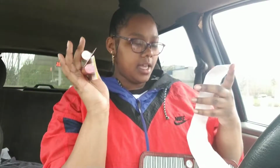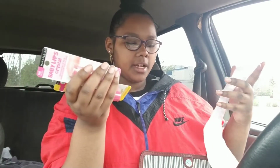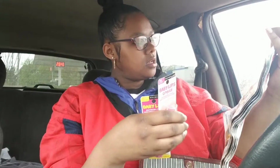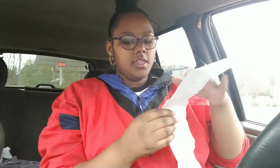And then for these I paid $1.66. I used a $2 off Maybelline New York manufacturer coupon that's actually in your app, and I used the $6 extra buck I had got earlier from, what did I get it from? From the CoverGirl products that I had bought. So I have these two.